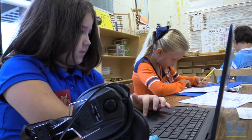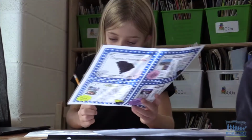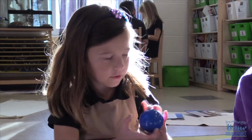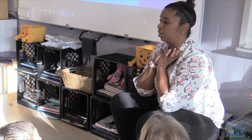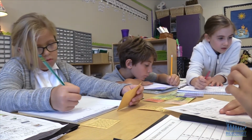Yes? In the lower levels, we give them a work plan, and in that work plan, they have to decide what lessons they're going to do. They decide the order they want to do it in. Some kids are more math-oriented, some kids are more language. As they're working on lessons, I'm teaching lessons, so it's a way for kids to enjoy what they're doing, but without me always hovering and telling them exactly what they need to do.